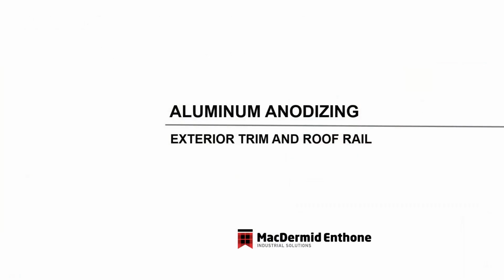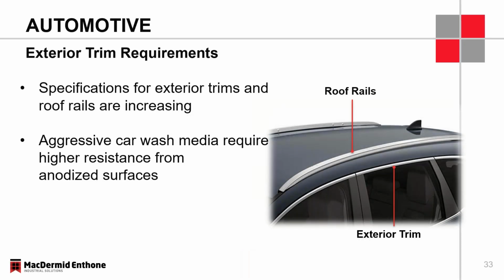One of the other applications I want to talk about is the exterior trim and roof rails. And what we have seen over the last few years is that the specifications and the requirements for these exterior trims have been increasing significantly. And one of the reasons for that is that the media we use in car washes is becoming more and more aggressive, and that obviously has a significant impact on the anodized surfaces used on the exterior of a car.